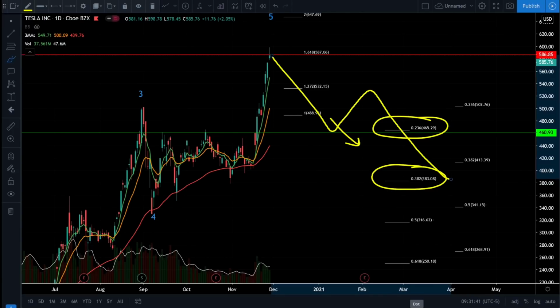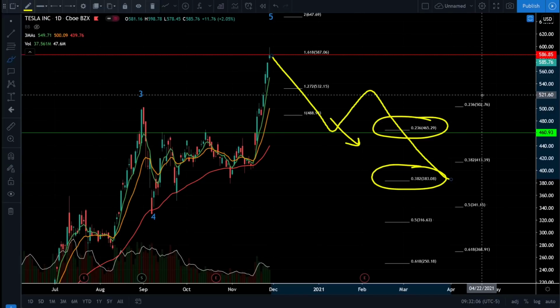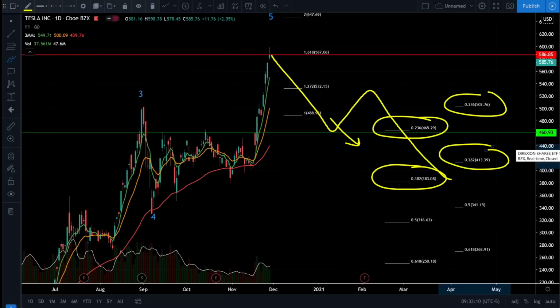Don't forget there's also a lot of EV hype right now, and we're seeing EV stocks across the board going parabolic. So the EV hype and the S&P 500 news is absolutely contributing to Tesla's 5-wave move here, and it could extend us past 587 to 647. So if we do get to 647, the price targets are a little bit different, and I want you watching 502 and $413 as possible pullbacks if we get up to $647.